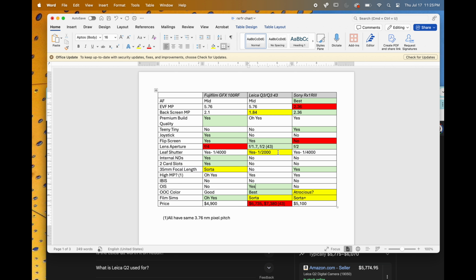And as you can see, for some reason, the Leica's leaf shutter is slightly slower. That can be a real pain on a bright day. I'd like to see the RX1R Mark III has 1/4000th of a second like the Fuji does. Some other places where the Fuji just smokes the competition here. It has internal NDs. It's got 2 card slots. The other 2 cameras don't.